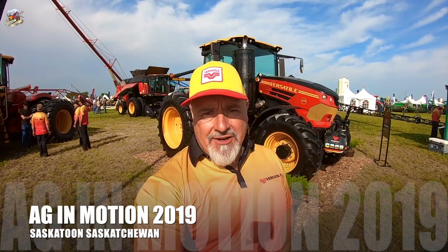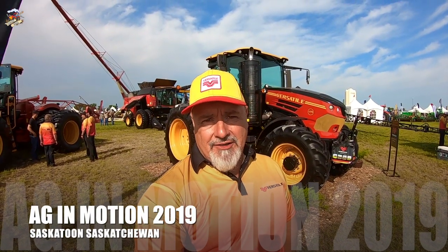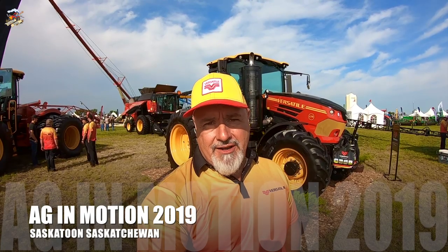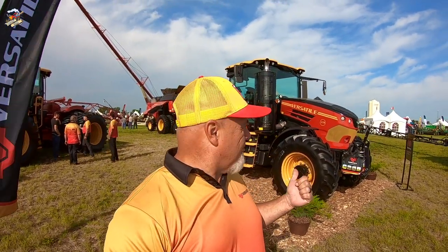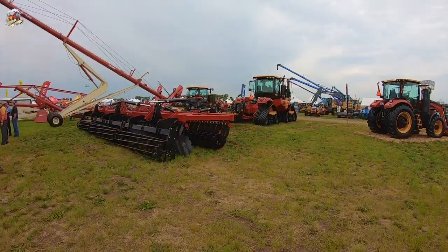Hey guys, Mike Less here, and I am in Saskatoon, Saskatchewan at the Ag in Motion show. Today I'm going to be here at the Versatile booth, and we're going to walk around some and check out the show, see different types of equipment. Also, for Versatile this is the first official launch of the new Nemesis tractor. We got two of them here, the one behind me, and another one over there with the loader on it, so we'll check them out.